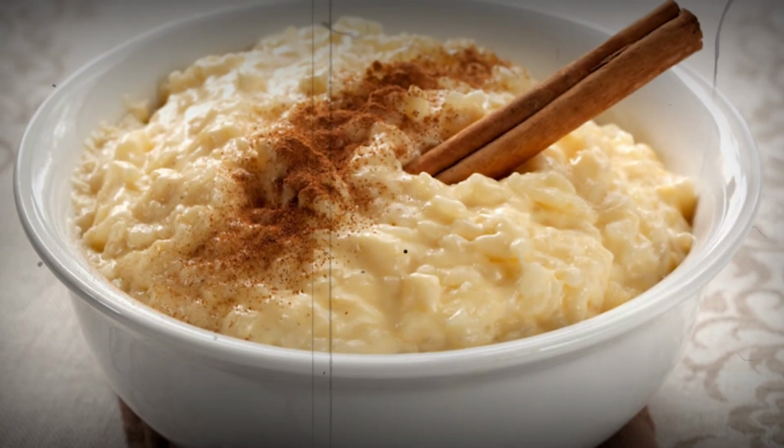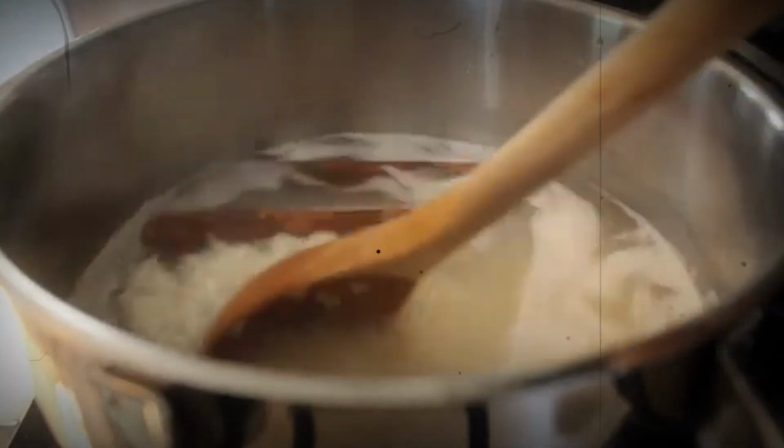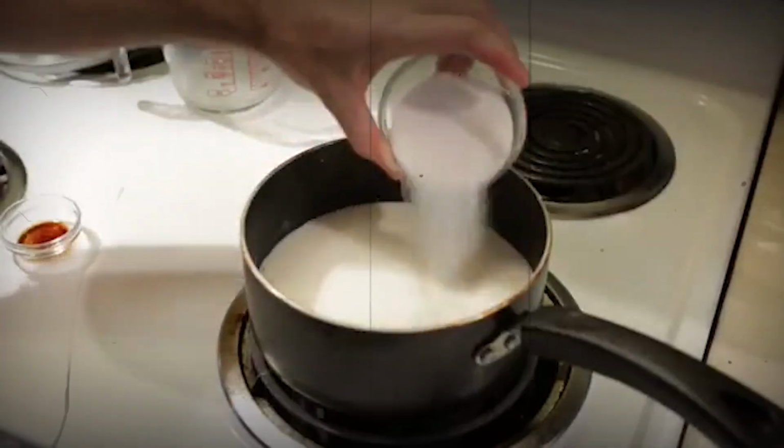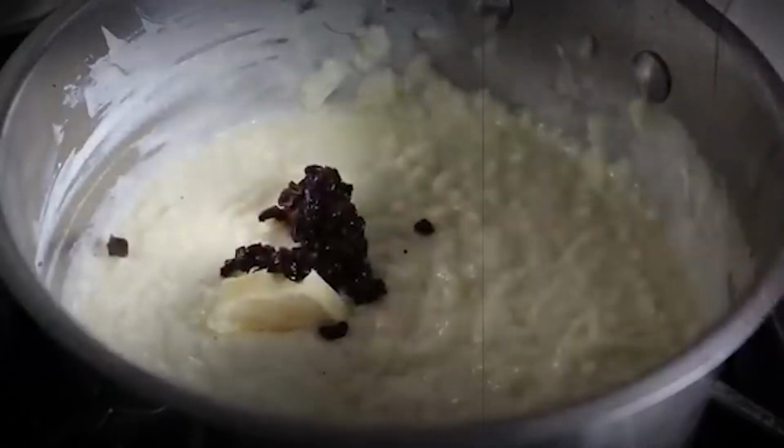To prepare rice pudding, rice was cooked slowly in milk over low heat, stirring frequently to prevent sticking and to encourage a smooth consistency. Sugar was added sparingly to sweeten, and cinnamon was stirred in near the end to infuse the pudding with its cozy spice.